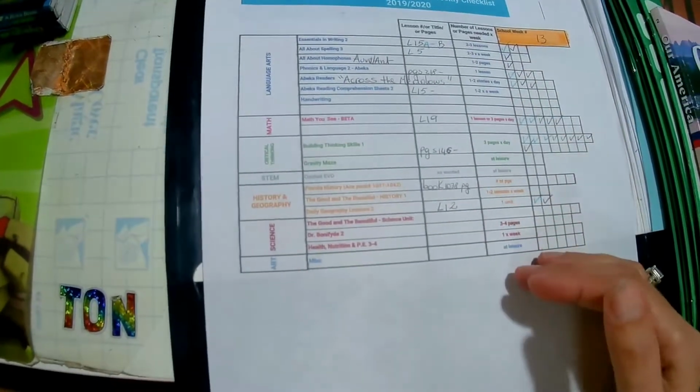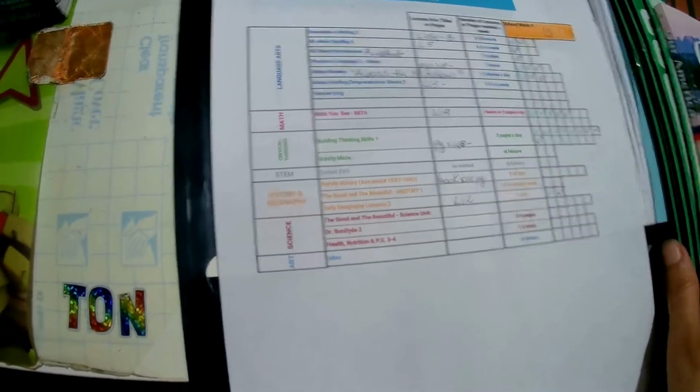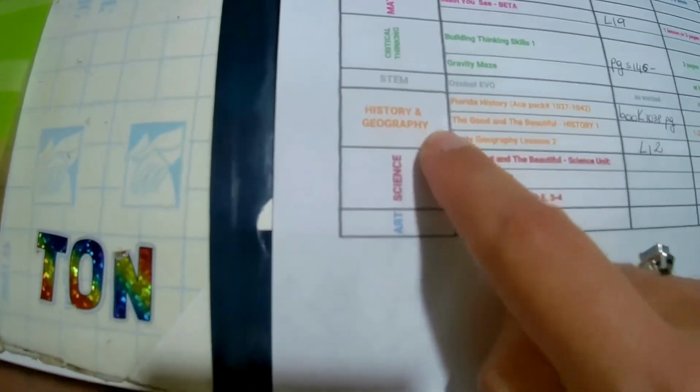This is just another thing too. It gives me a way of keeping track of what we have and what we haven't done. I will be following this list and showing you what we use. So I will be going over what we use for language arts in second grade, what we use for math, what we use for critical thinking, STEM, history and geography, science, and art. Okay, so let's get started.